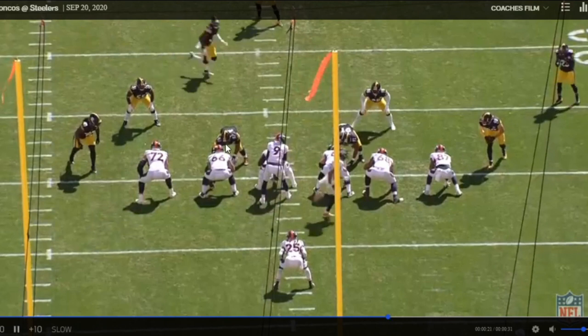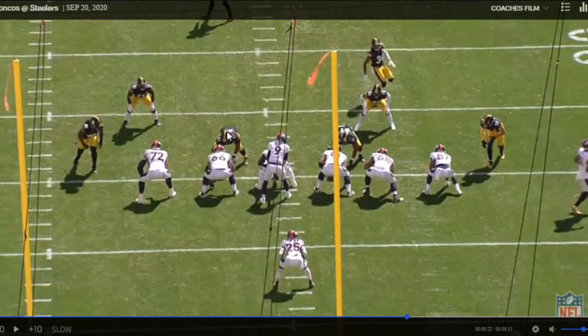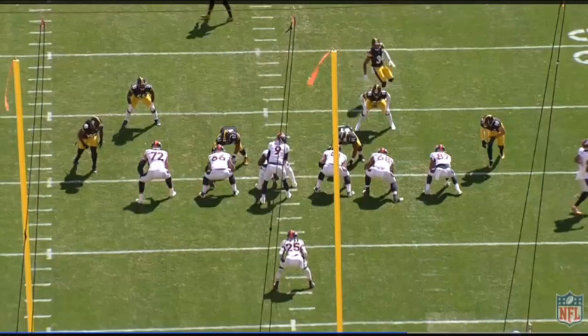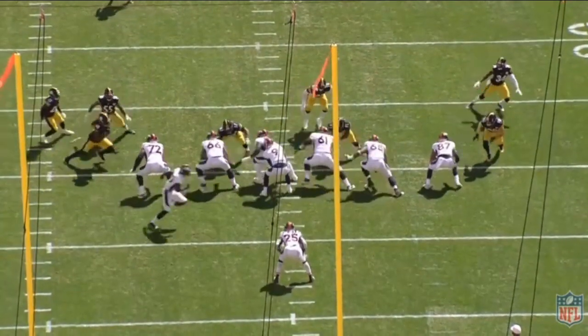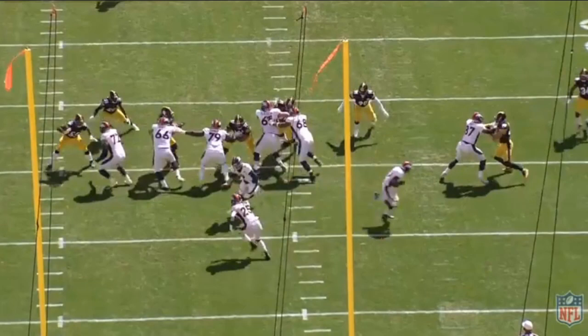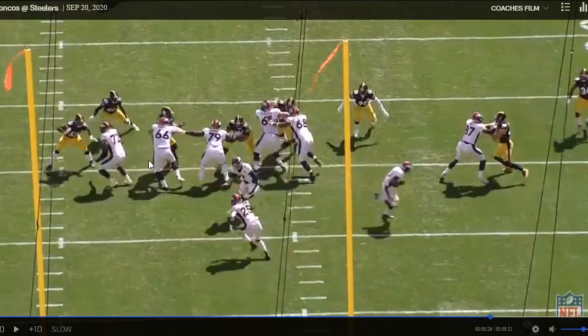But on this play, I'm going to show you guys the run fits here. Cam Hayward's going to slant down into the backside A gap, but Dupree's going to slant down and shoot down into the front side A gap. Devin Bush is going to have contain here in the C gap off left tackle, and Mike Hilton's going to end up fitting into the B gap between left tackle and left guard. So we'll see Hilton come on screen here in just a moment off the motion. And it's not too often you have a 190-pound corner be your B gap run fit player, but that's what you see here. Hayward slants down, Dupree slants down.